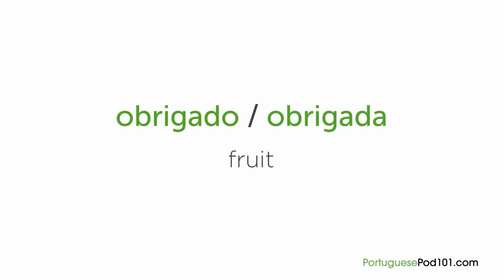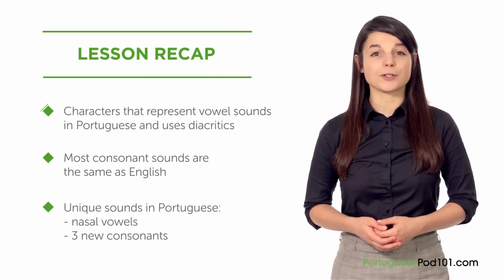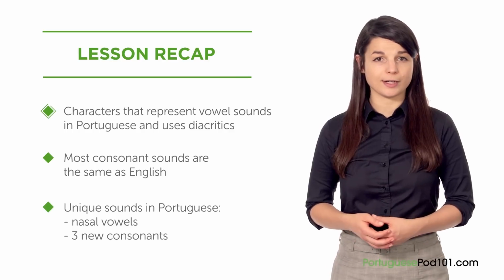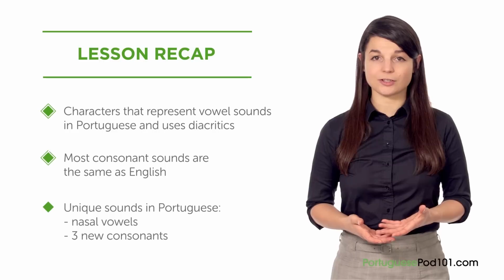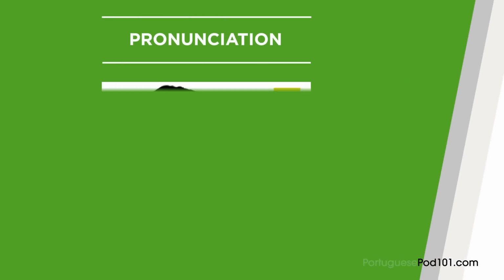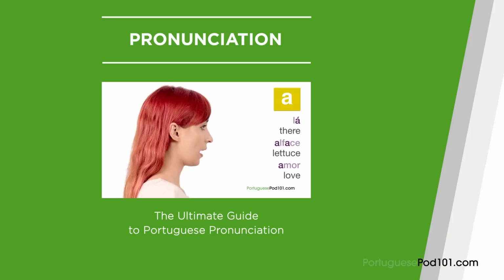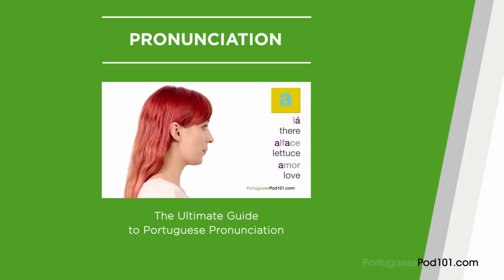Obrigada. Okay, so let's wrap up this lesson by recapping what we've learned. In this lesson, you learned the characters that represent vowel sounds in Portuguese and that the language uses diacritics. Most consonant sounds in Portuguese are the same as in English, and there are some unique sounds in Portuguese, nasal vowels and three consonants. We've covered only the basics of Portuguese pronunciation. If you're interested in learning more, check out the entire course we created named The Ultimate Guide to Portuguese Pronunciation.